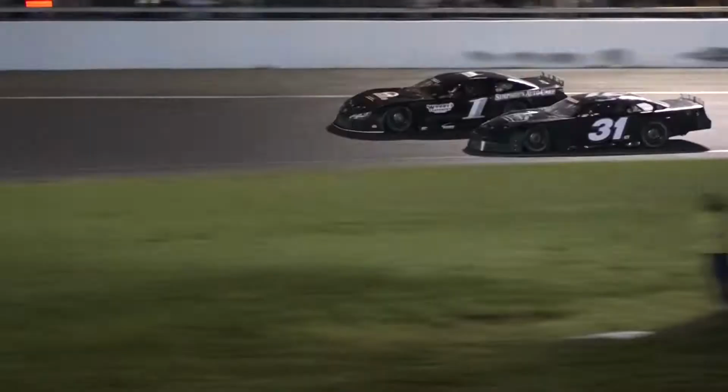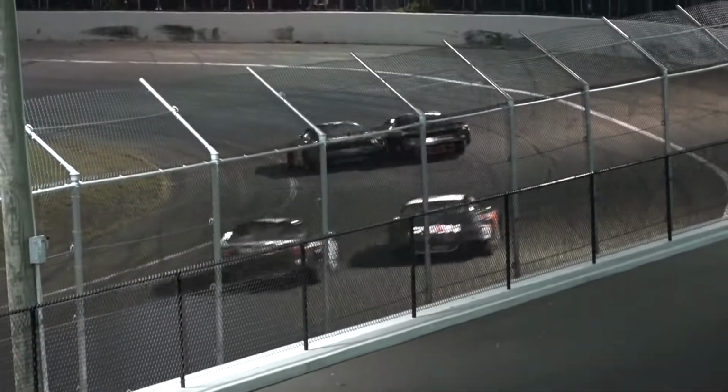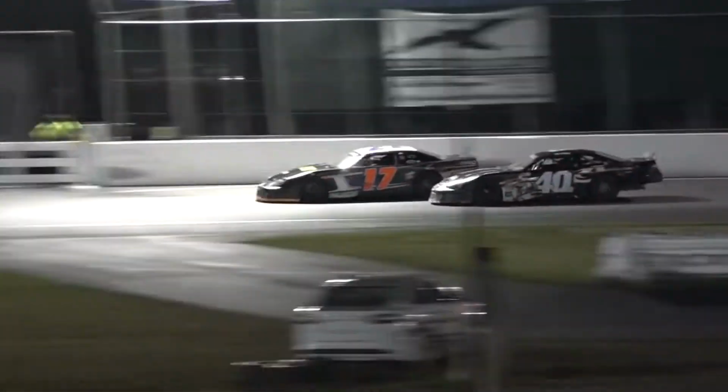Battle for the lead. As they go down into turn number 1, turn 3, Ryan Morgan tries to make his way underneath and grab the lead for the first time tonight. A little bump and touch as they come off turn number 4, down into 1. By inches, it's Ryan Morgan in the top spot. Morgan sets the pace. Mitchell and Palmer racing for that 3rd position.